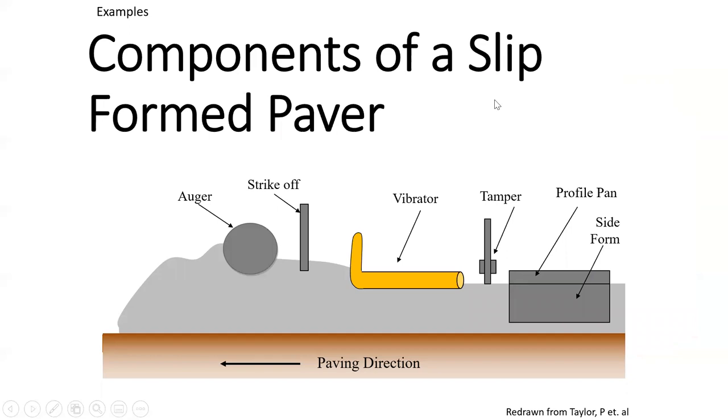So let's talk about inside a paver now. We've talked about all the construction, the dirt work, some of the design aspects, but whenever we see a paver, what's actually part of the paver? Well, that's a great question. Here are some of the components of the paver. You have an auger, a strike-off plate, a vibrator, a tamper, a profile pan, and then a side form.